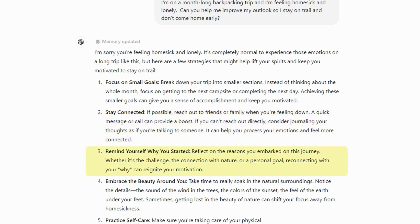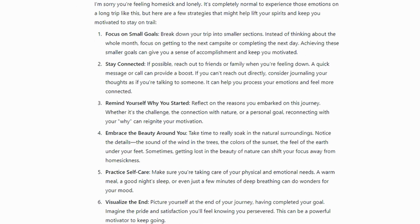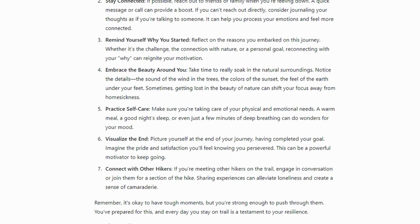I actually write down my why for a trail and I keep it on a note in my pack, and if I need to, I open that up and look at it. So I think that can be really important. I'm not going to read through all of these for you. You can run this prompt through yourself if you'd like.